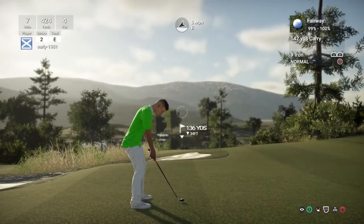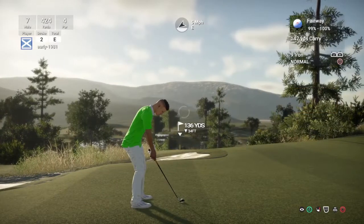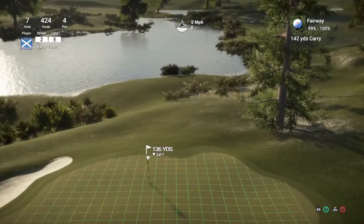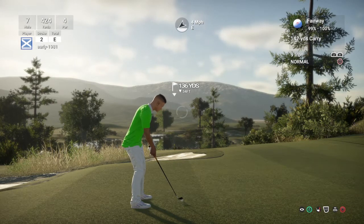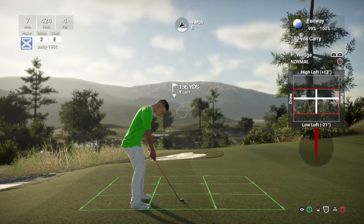It looks amazing, mate. It really does. I'm really delighted this one's been recommended to me because I am so impressed with it. And that looks like there's a huge slope, so I don't want to be long on this one. So I've got to take off 11 yards. 125 that is playing, with the wind against.